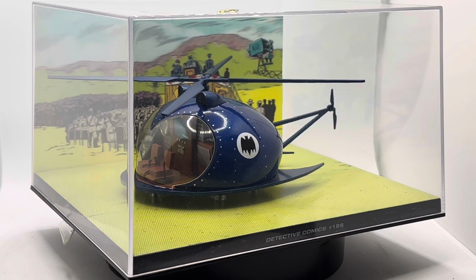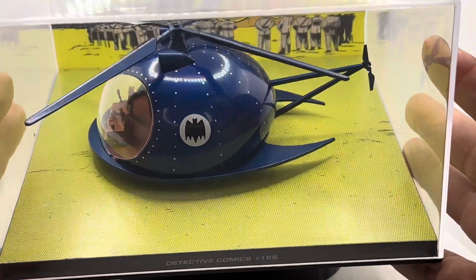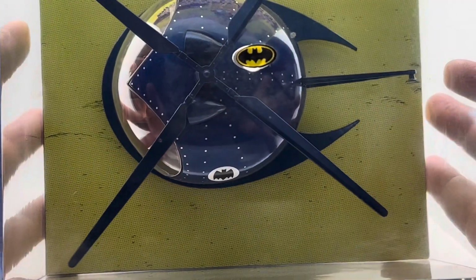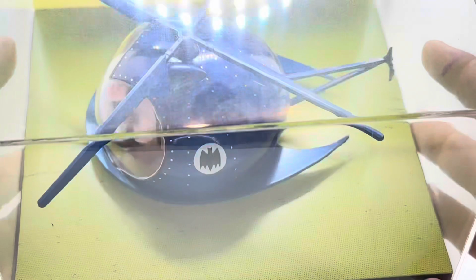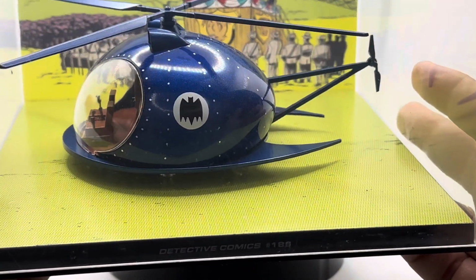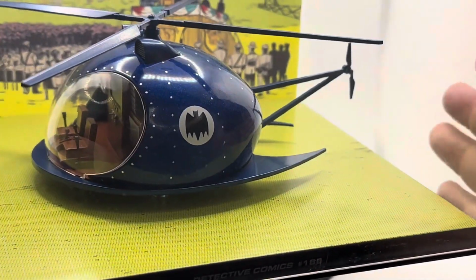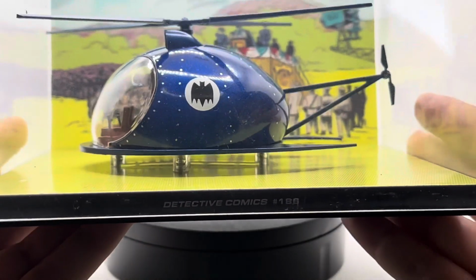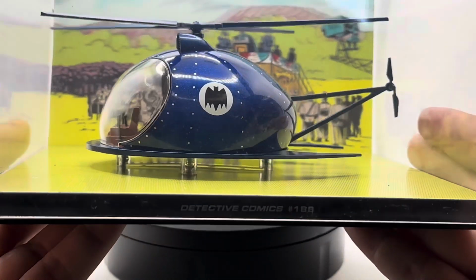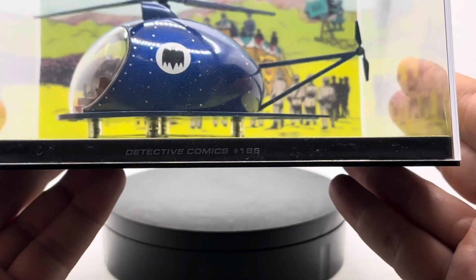Anyway, back to the case in point. So here we have the frankly epic Flying Batcave. You can see it's a very hefty build. Again, I think it would probably have benefited from a slightly elongated case, because when you're looking square at it, the backdrop never quite effectively provides a backdrop to the Flying Batcave, which I think is a shame.